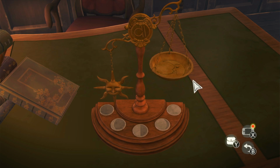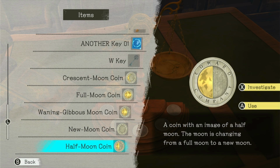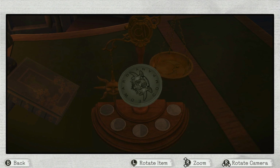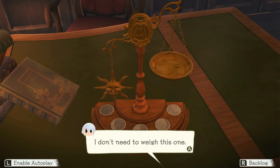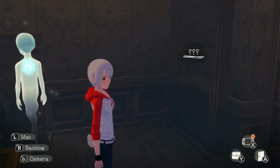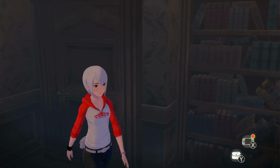You tried everything. Come on. Can I use this? Oh, what the heck? I haven't found the other key yet. I should keep looking around this room.